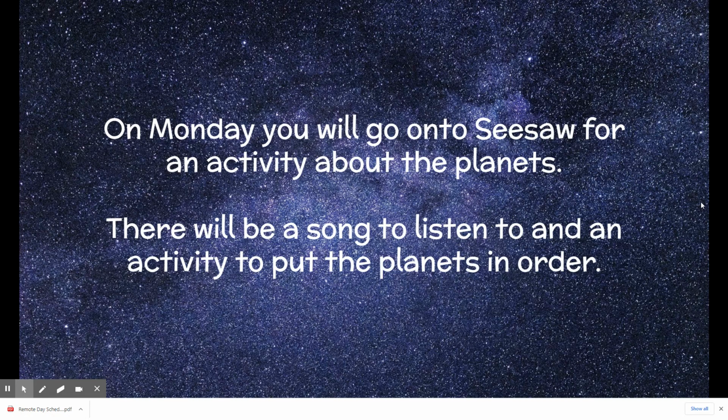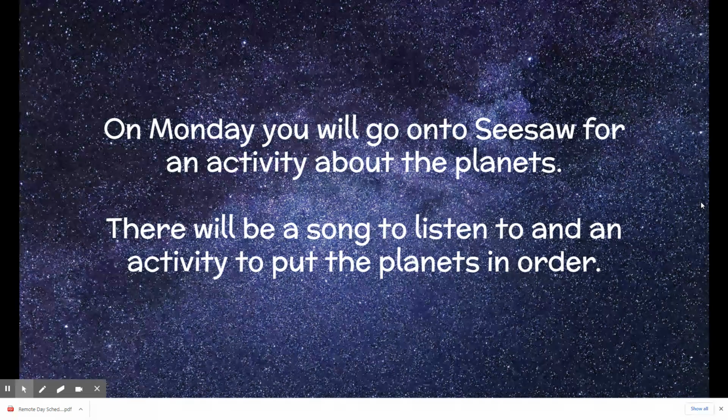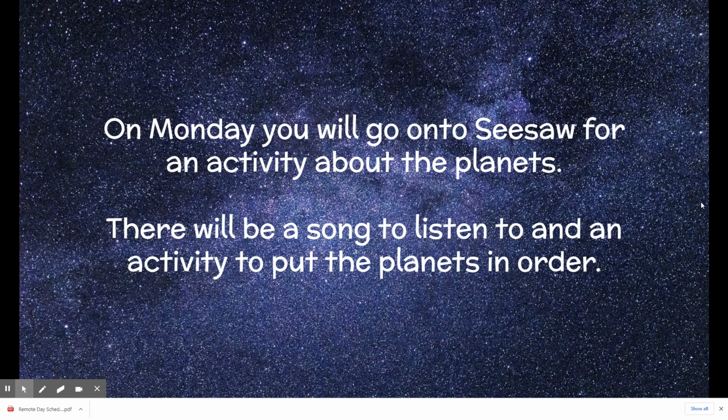And then there's going to be an activity where you're going to put the planets in order. And then once you do that, you're going to get to draw the planet that you like the most on another page. And then make sure you label your planet. So this is going to be on Monday. So not today, but on Monday, this will be your activity for science time.